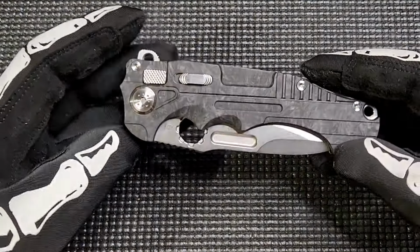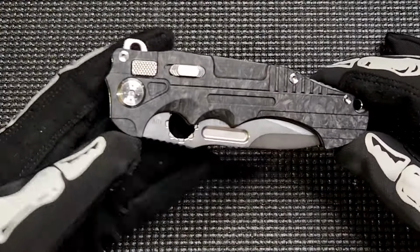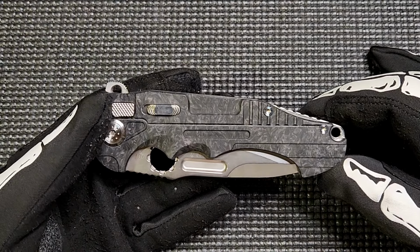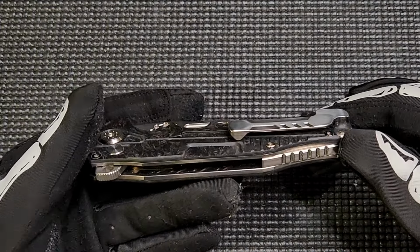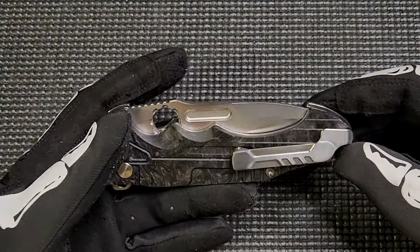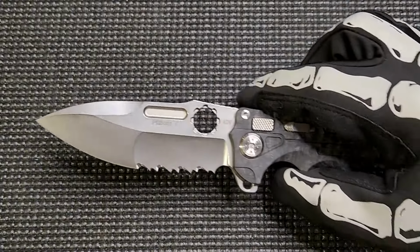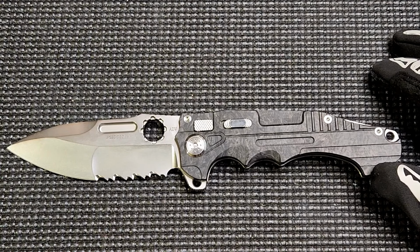We're going to be taking a look at this knife right here, this knifey knife. We're looking at the ADV Pitboss 2 Fun Mamma Jamma. This thing is so cool. It's a little obnoxious. I know it's not for everybody. It's arguably not for me, but there's something about it. It's just so much fun. We're going to talk about it.